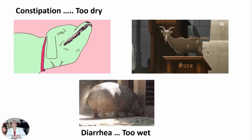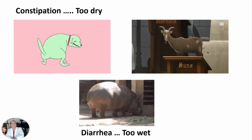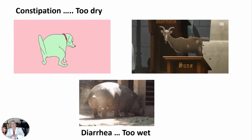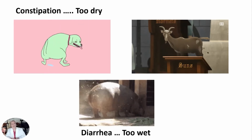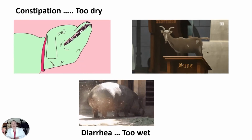Because again, that means you're constipated, the poop can't come out, and it'll come out kind of like this goat. See how it's coming out as little tiny pellets? Well, that's perfect if you're a goat. But if your poo looks like the goat's poo, that's a bad sign. That means you're constipated. You're not drinking enough water. You're not getting enough fiber in your diet. So more fruits and veggies.